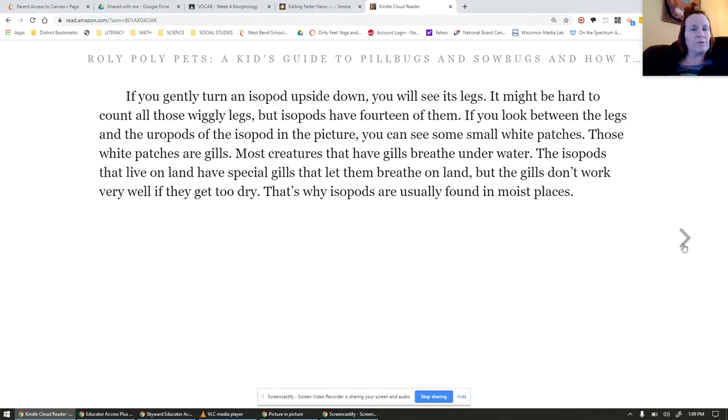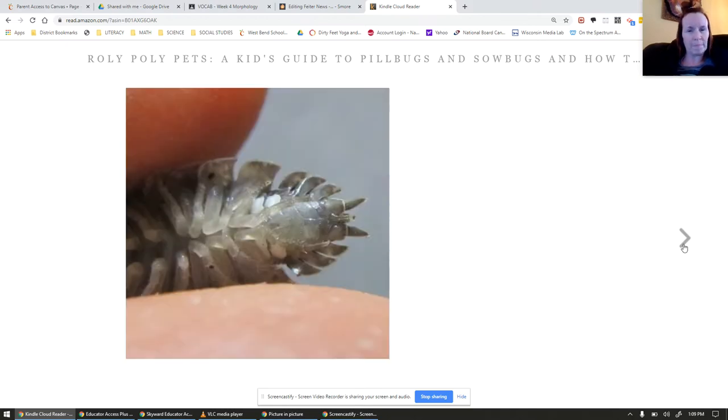If you gently turn an isopod upside down, you'll see its legs. It might be hard to count all those wiggly legs, but isopods have 14 of them. If you look between the legs and the uropods of the isopod in the picture, you can see small white patches. Those white patches are gills. Most creatures that have gills breathe underwater. The isopods that live on land have special gills that let them breathe on land, but gills don't work very well if they get too dry. That's why isopods are usually found in moist places.